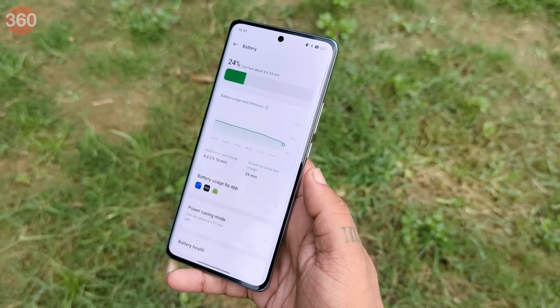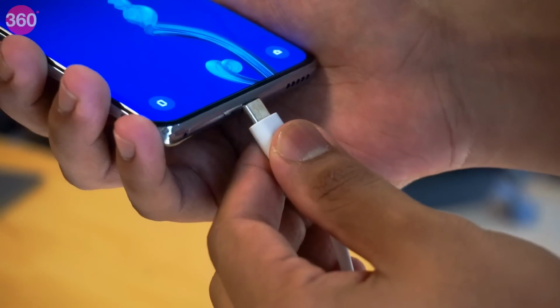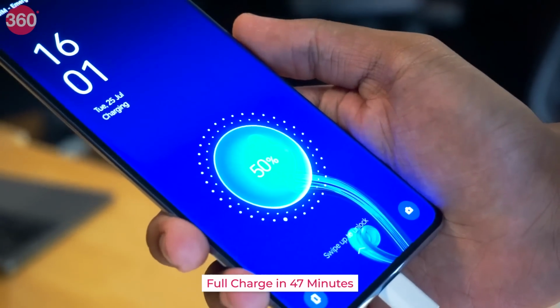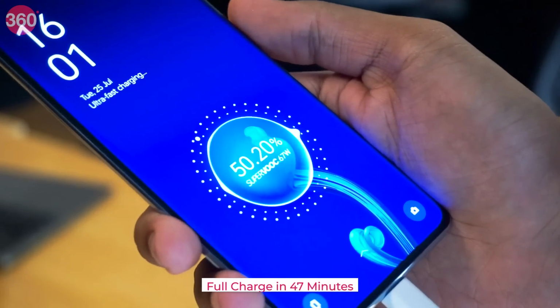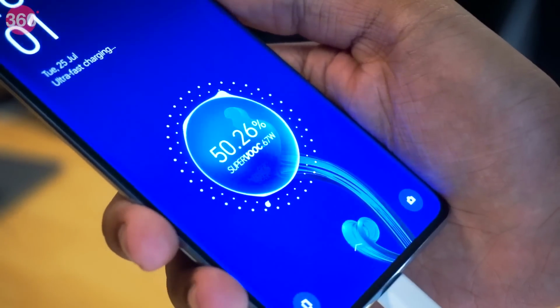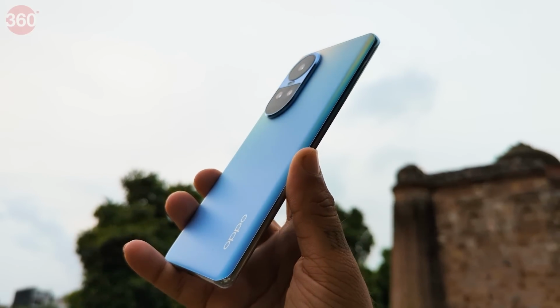Even on the days when I cannot charge my device fully, the 67-watt SUPERVOOC charging comes in handy. The device can charge fully in just about 47 minutes, and if you are in a hurry, a 30-minute charge will give you 70% of juice. But with great power comes great responsibility.